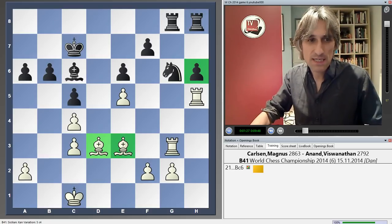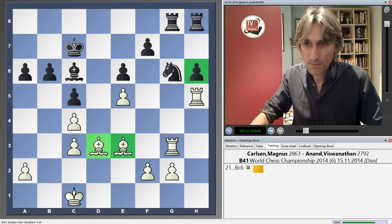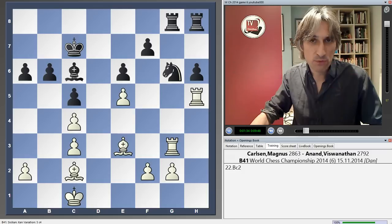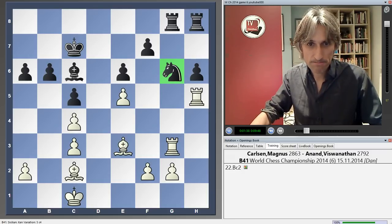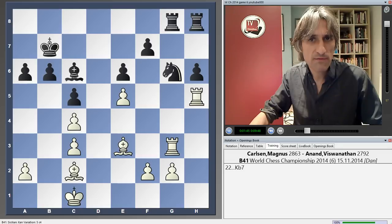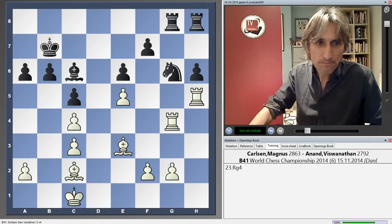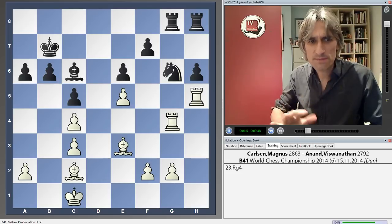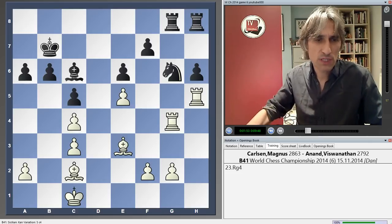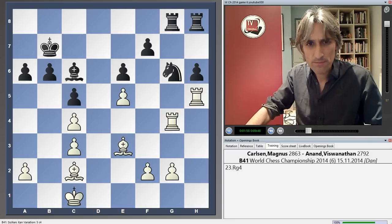So basically, yeah, black is still holding. It's still tough to crack black's position. Carlsen played, I think, a good move, just dropping the bishop out of range of black's knight. And Anand defended very coolly, king b7. He didn't panic here. And it's surprisingly difficult to break black. Rook g4. I think Carlsen was just trying to improve his position little by little. It's not clear that rook g4 is the best way to do it, but anyway.